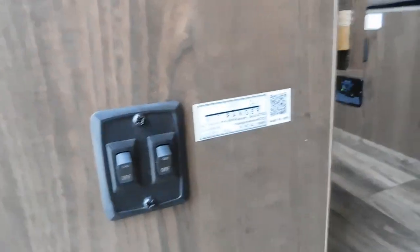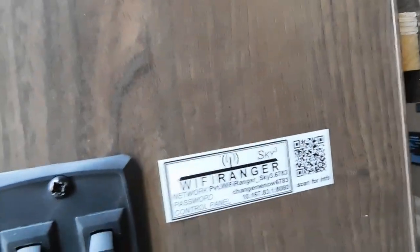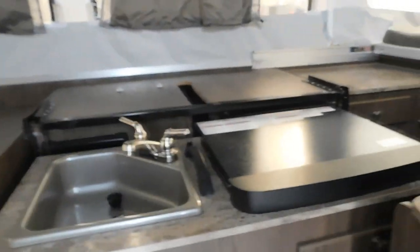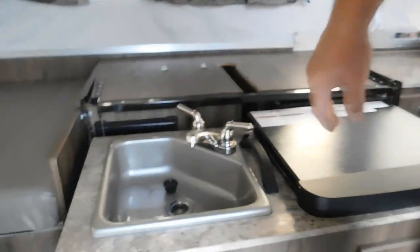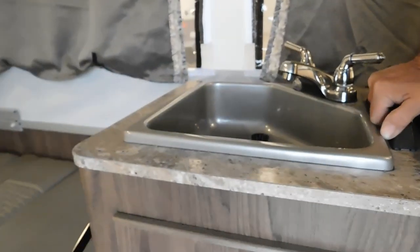Wi-Fi Ranger, when you get to the back of the park and you can't pick up their Wi-Fi, go ahead and hook that up. You can scan that barcode for more information on that. Kitchen, simply lift and pop it into place. As you notice, the lights came on once that was in there.